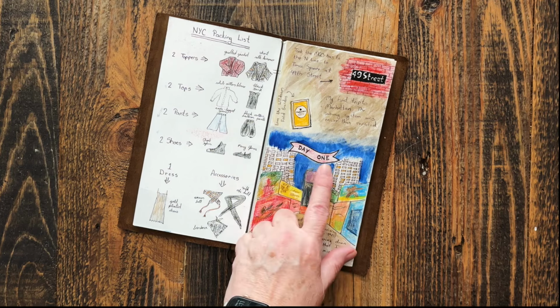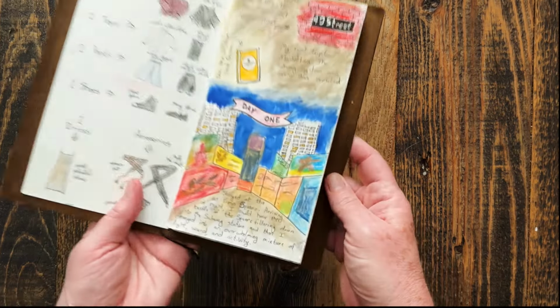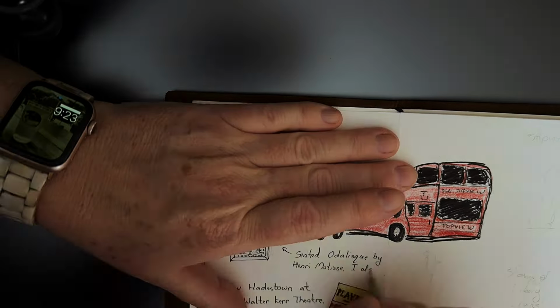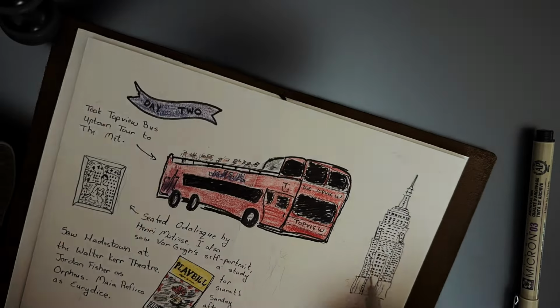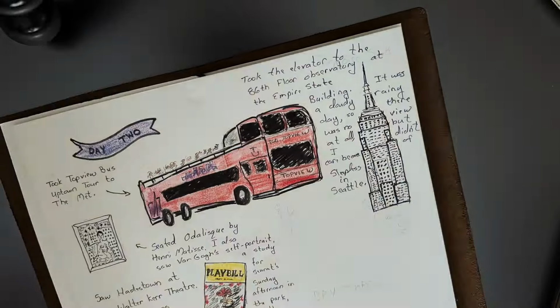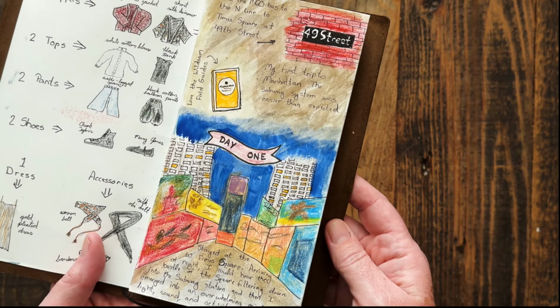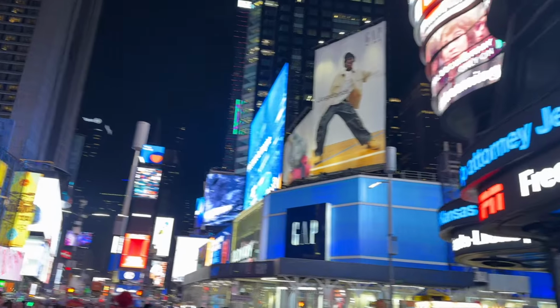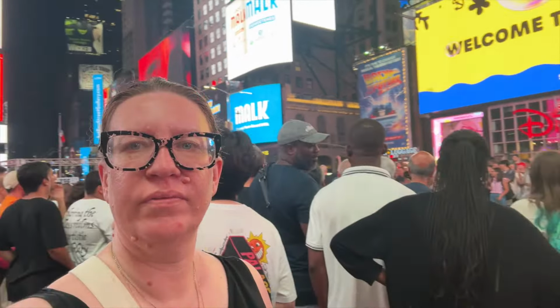Ironically, the page for day one was the last one I finished. My process was to sketch out my impressions and ideas in pencil as they happened, and then return later to add ink or color. This first night, all I did is go to Times Square, and the whole idea of that was just overwhelming to even try to capture.